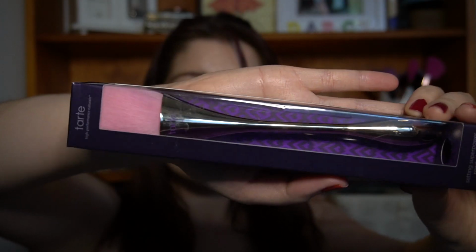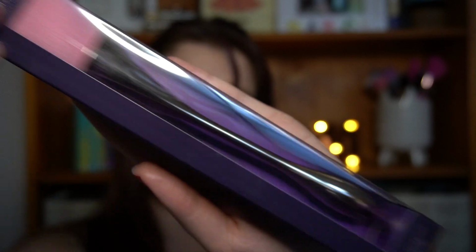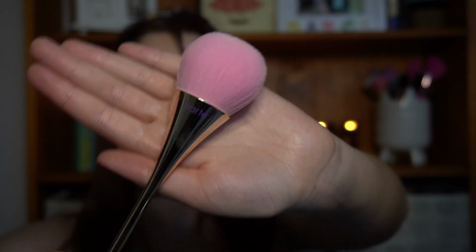And I'm definitely glad that I purchased it, because I don't think you can ever have enough fluffy crease brushes. I don't believe you can, honestly. So the next product is another brush. I went crazy with the brushes this time, apparently. It is the Tarte Setting Superpower Powder Brush. And it is this absolutely gorgeous gold handled brush with these beautiful soft pink bristles that are just so soft.